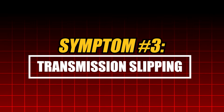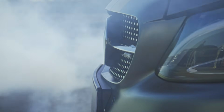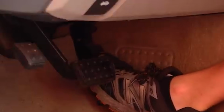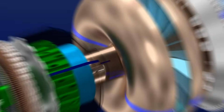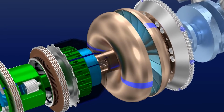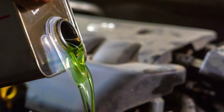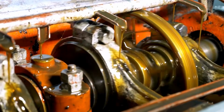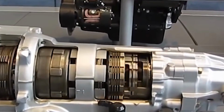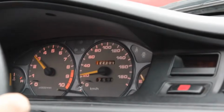Symptom 3. Transmission slipping. You hit the gas, your engine roars, but your car barely moves. That's not just annoying, it's classic transmission slipping. And one of the main culprits? A worn-out torque converter struggling to keep hydraulic pressure where it should be. When the converter's turbine, stator, or clutch begins to fail, power doesn't reach the wheels, it vanishes. Low transmission fluid, overheating, or worn clutch plates inside the converter can all trigger this slip. The result? Sudden surges, delayed acceleration, and RPMs climbing with no payoff. It's power loss in disguise.